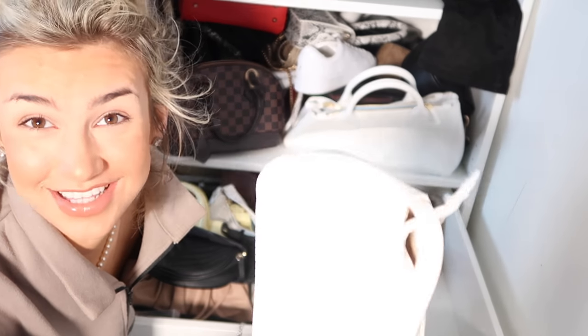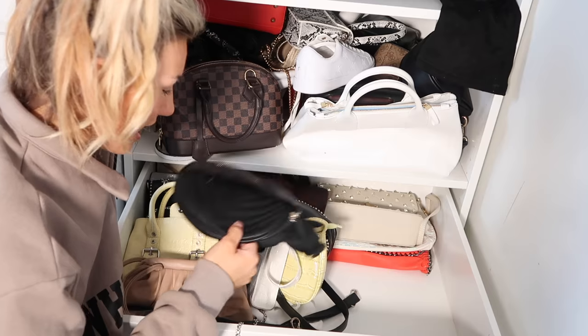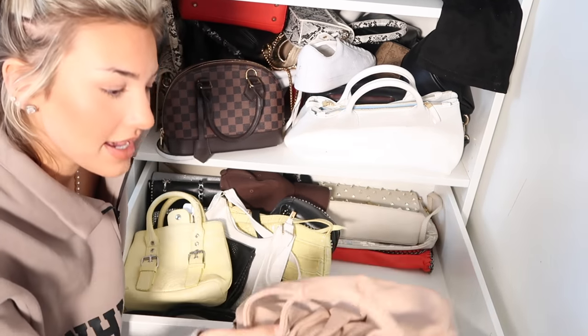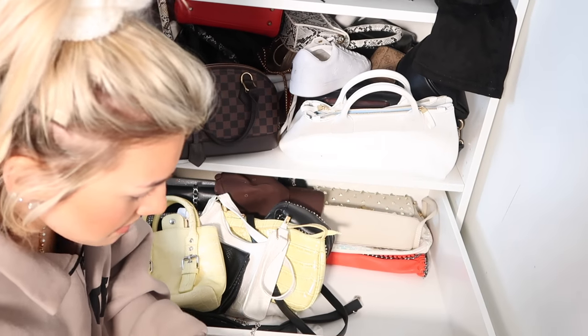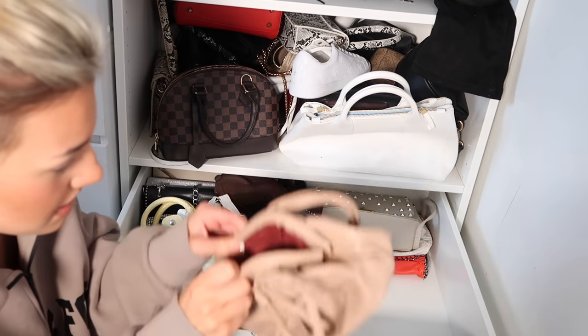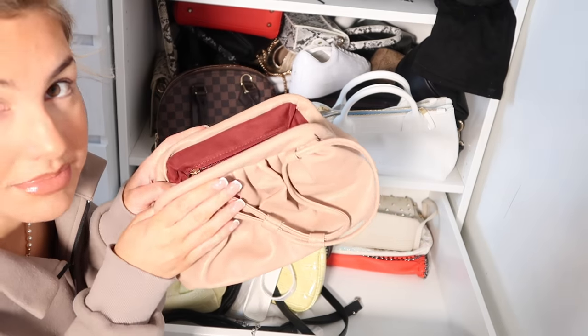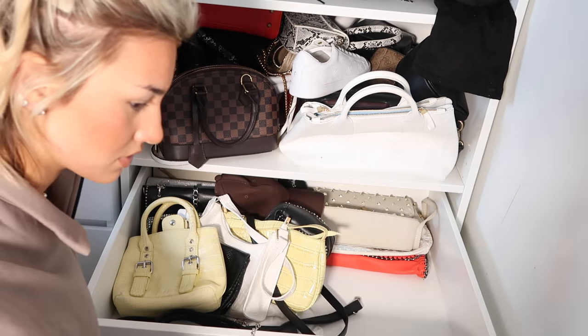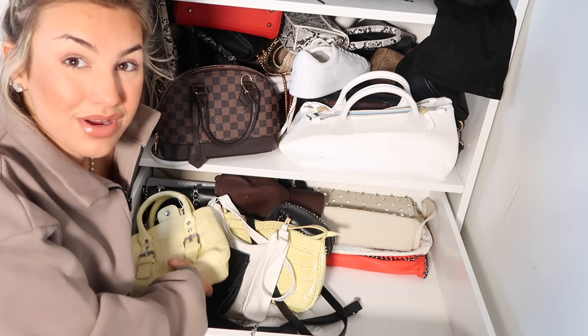This is all stained from tan, so I won't sell it anyway, but I'm keeping it because I love it. A little white shoulder bag. I've got a bum bag there that always comes in handy, so I'm gonna keep that. Love this. Oh my god, I forgot what brand sent me this. It was out of my small business video like 2 years ago. Oh, it's so pretty. I'm definitely keeping that. I love that. Don't know why I don't use that. What an idiot. I need to revamp my style.